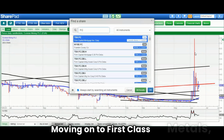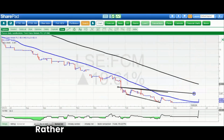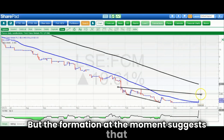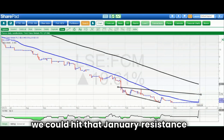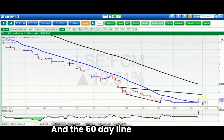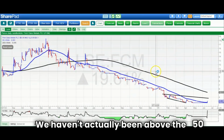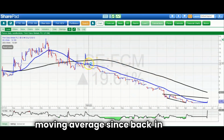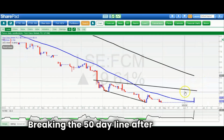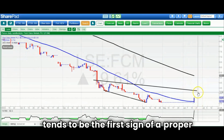Moving on to First Class Metals, which is back, and here is a decent update to date. Today, rather, we were suspended for a while, but the formation at the moment suggests that we could hit that January resistance line there at 3.75 pence while we're above the 50-day line, currently at 2.7 pence. We haven't actually been above the 50-day moving average since back in May last year, so that is quite significant. Breaking the 50-day line after an extended bear run tends to be the first sign of a proper turnaround.